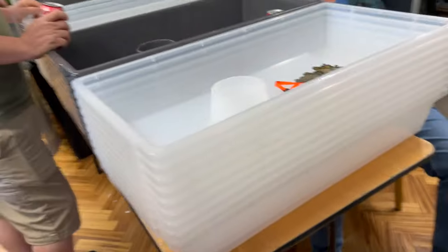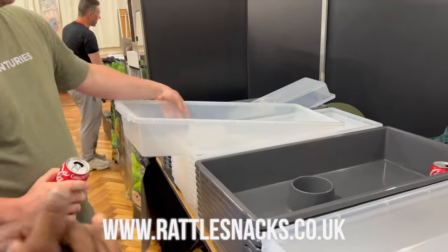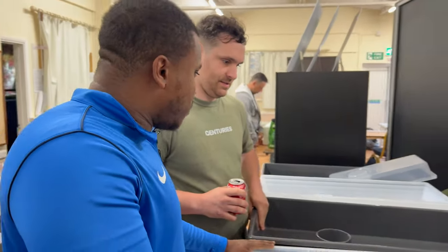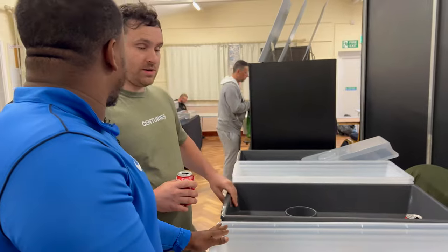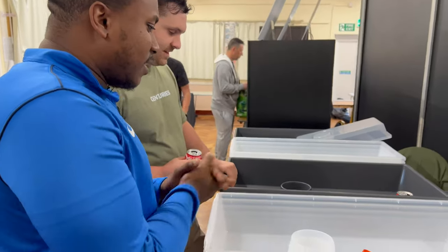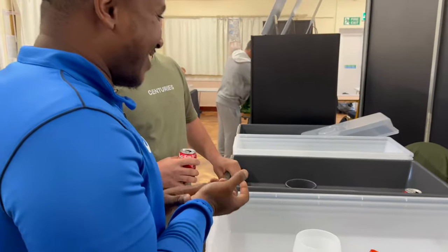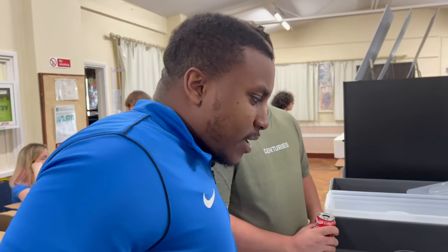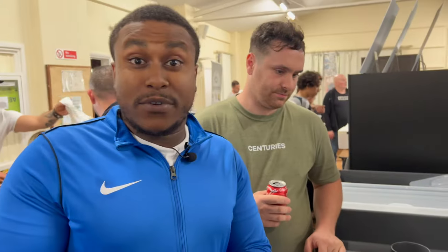So this is the full range here, yeah? And you've got the hatchling rack that's getting ready, what's coming out. And you're the only man in the UK doing your own tubs, isn't it? At the moment, yeah. So you're the first trendsetter. The racks are coming next. So you lot have seen the tubs now. We'll see what other snakes are floating about.